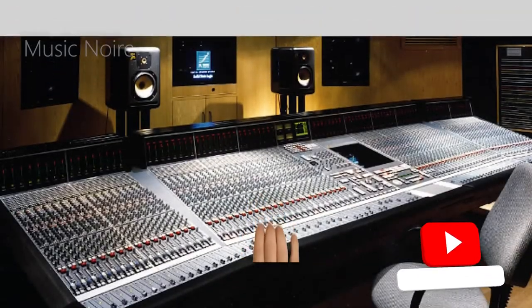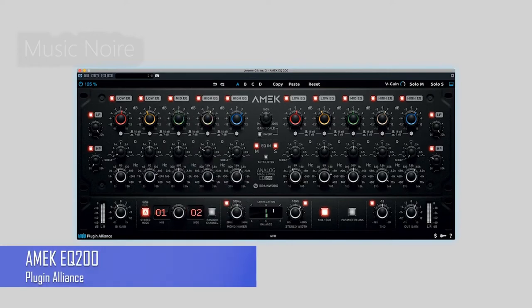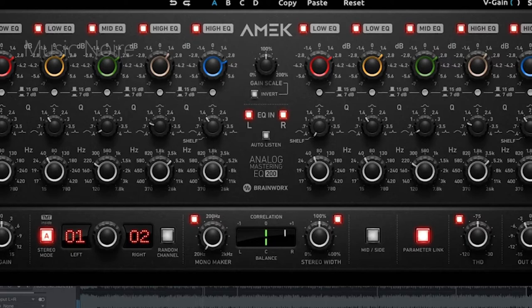The first one we'll be looking at is the Amek EQ200 plugin. This is the ideal plugin for anybody attempting to emulate the sound of old parametric equalizers, which played a significant role in shaping the sound of the 1970s and 1980s. This plugin provides 5 overlapping wideband EQ bands with up to 15 dB of boost or cut, as well as a customizable bandwidth. It's also an excellent EQ for less experienced engineers, including presets from mastering expert Howie Weinberg.